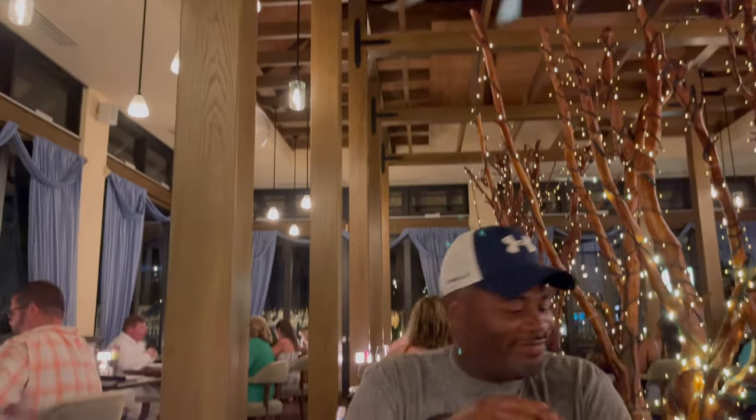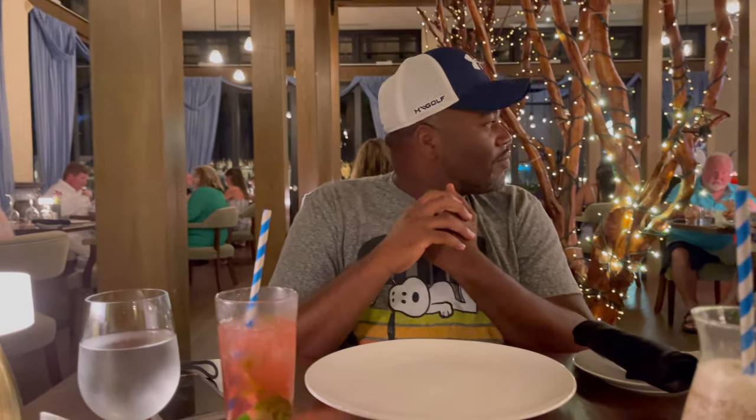Food here was absolutely delicious. So much so that Neil was actually pissed that they saved it for last, because he really wanted to eat here more than once.